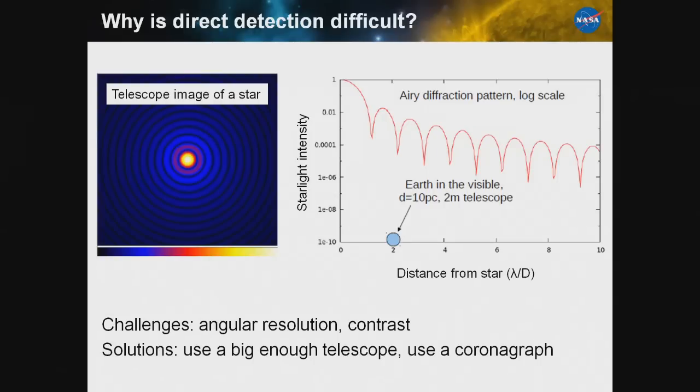And in most cases, this is actually a good thing to see. It means that your system is well aligned. However, these rings are usually several orders of magnitude brighter than the planet that you're trying to find. So you also need to eliminate these diffraction rings in order to see the planet.